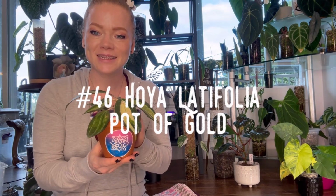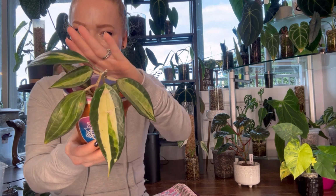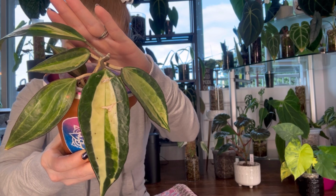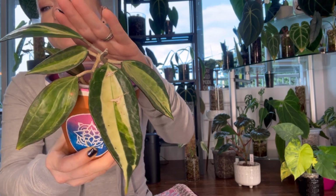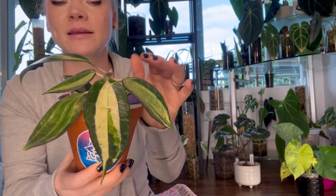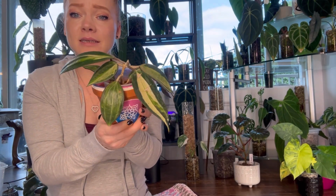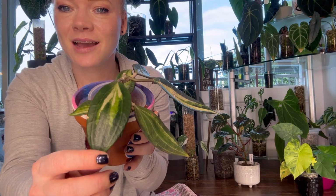Number 46 is Hoya Pot of Gold. So this one is similar to the Latifolia Albo Marginata, but this one has inner variegation. Look how pretty. So this is a large-leafed Hoya with golden variegation. This is a truly stunning Hoya that everyone should add to their collections. Mine got a little bit damaged on this leaf. That was my fault. But look how pretty, like, hello, that is seriously breathtaking. And this leaf too, like, that is so gorgeous.